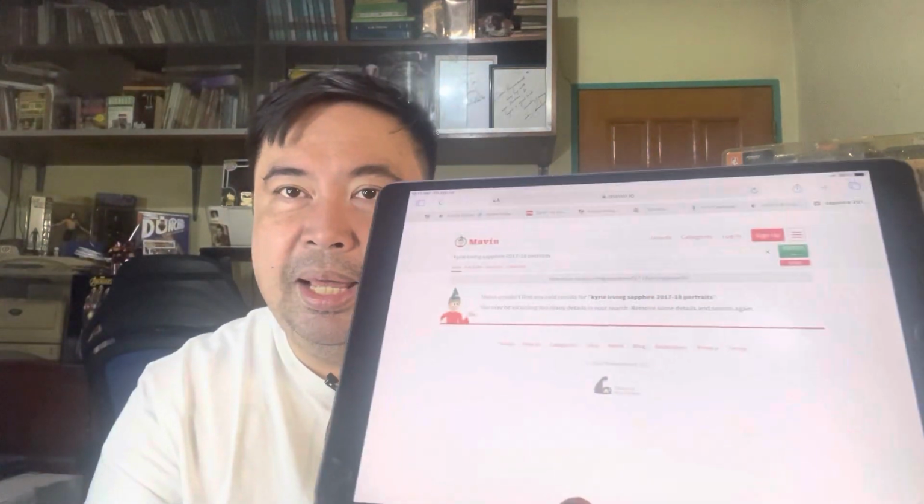But at least, itong mga to, lumalabas din. Like, for example, sige, type natin itong Kyrie Irving ito. I hope may lumabas. Sapphire. 2017, 18. Portraits. Alright. Sana may lumabas para makita ninyo magkano siya nabebenta before. Okay. Walang lumabas. Wala rin lumabas.